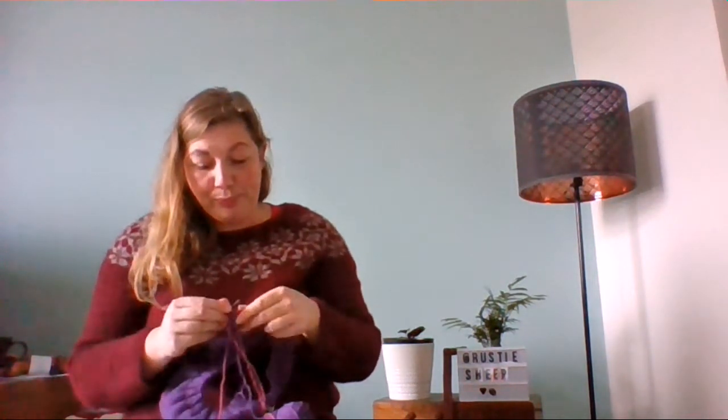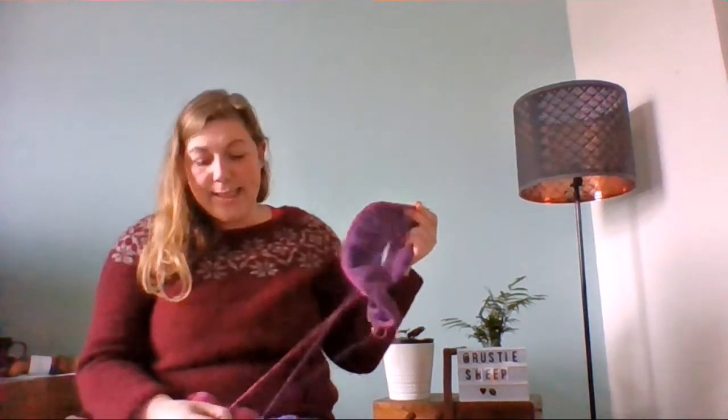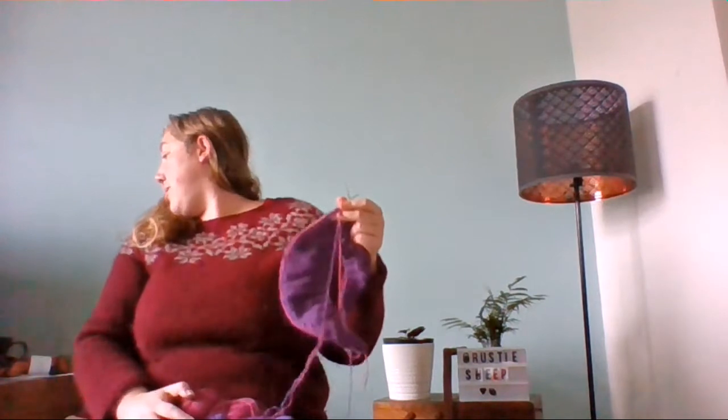Wait, I'm losing stitches. This is going to be a cardigan. It's the Nordbakkan from Skeindeer Knits. It's going to be steeked.